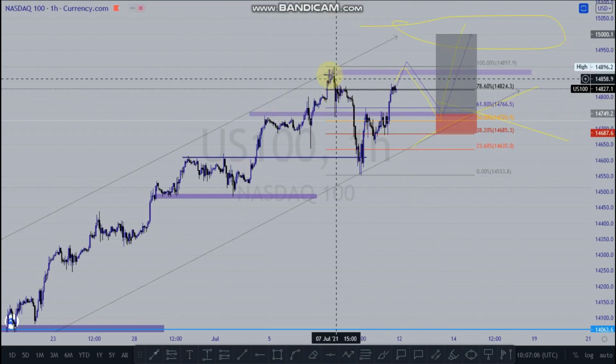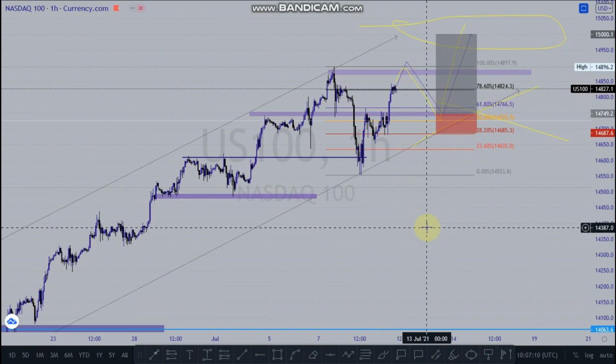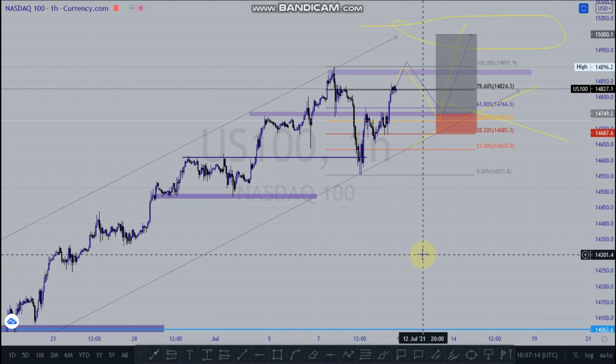You can just mark up these levels, and you can add yours to it. I'm mostly about market structure, break and retest patterns, candlesticks, and the momentum, where the direction or the trend is going. That's all.